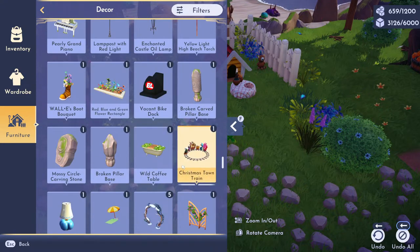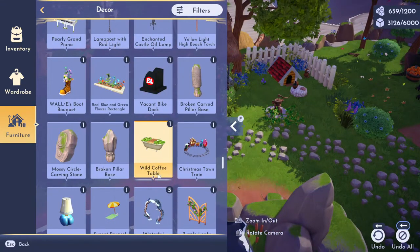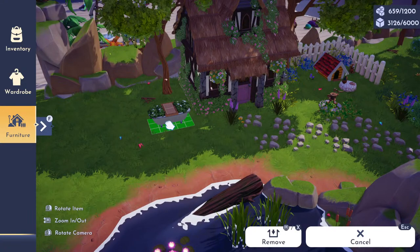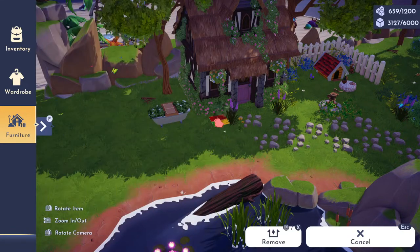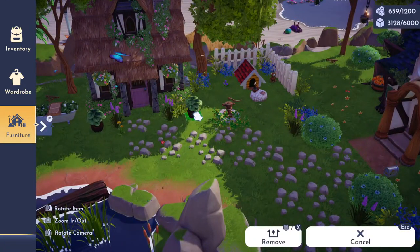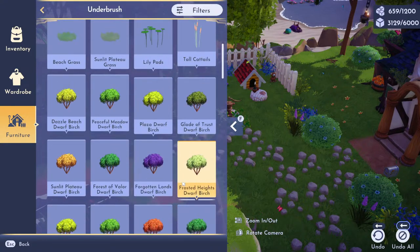It's not cool. Oh, I feel like we need this somewhere. Did that say wild coffee table? Has this always been called wild coffee table? Is this supposed to be a coffee table? I'm confused. I didn't know it said wild coffee table. Ooh, this is pretty. Right there. I should have one on each side. Okay. Oh, I need more of that underbrush.